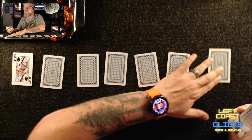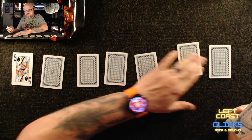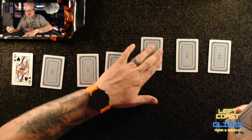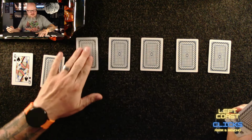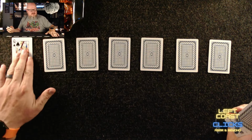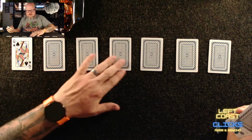1, 2, 3, 4, 5, 6, 7. I feel like they are narrower. I know I said that already, but now that I'm actually dealing them out onto the table, there's more room than I usually have.